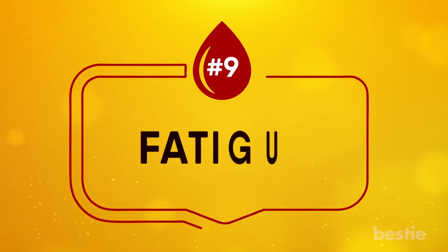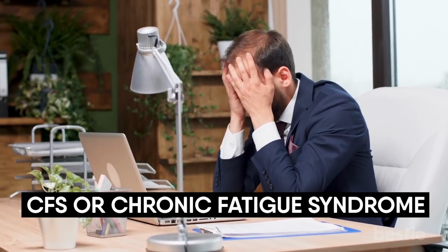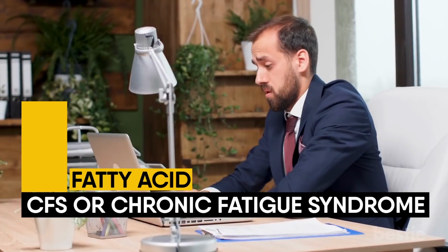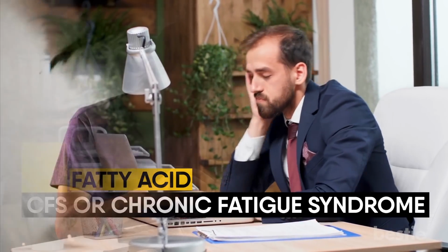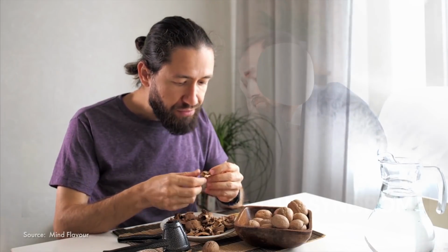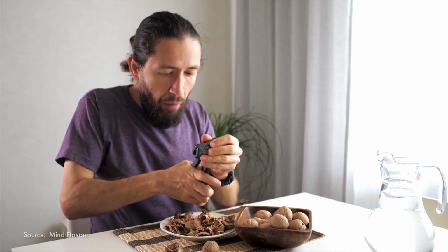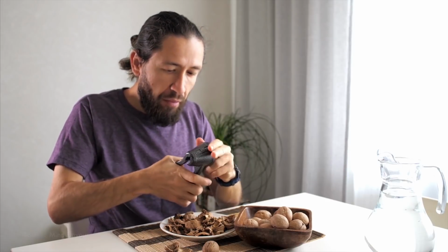Number 9. Fatigue. CFS, or chronic fatigue syndrome, can get in the way of life. Sure, fatigue and feeling tired has been associated with a host of health problems, but one of the reasons is depleted levels of fatty acid. Amp up the intake of foods rich in this nutrient if you feel fatigue or some loss of energy levels several times a day. The lack of brain-protecting fluid leads to the slower working of gray cells. Fight fatigue like a champ by eating the right foods.